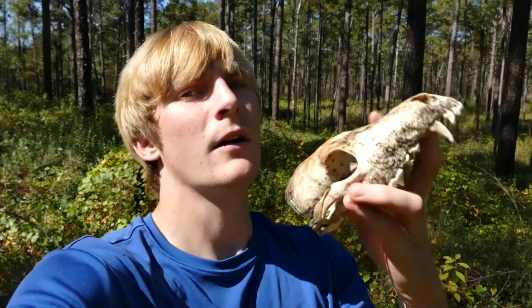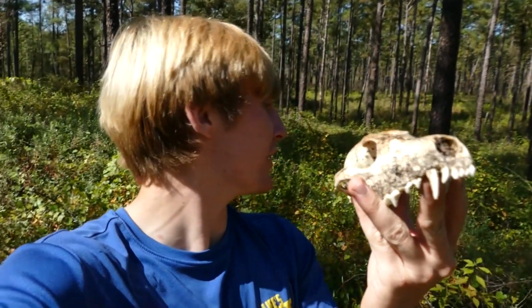Huh. They got some cool stuff out here in Longleaf, that's for sure. Although this is very difficult habitat to hunt for anything live. I mean, there's a lot of life out here, as you can see by this. Something died, clearly, but a lot of it is underground, so coolio. I guess I'll keep this with me and figure out what it is later, but fairly certain that's a coyote.